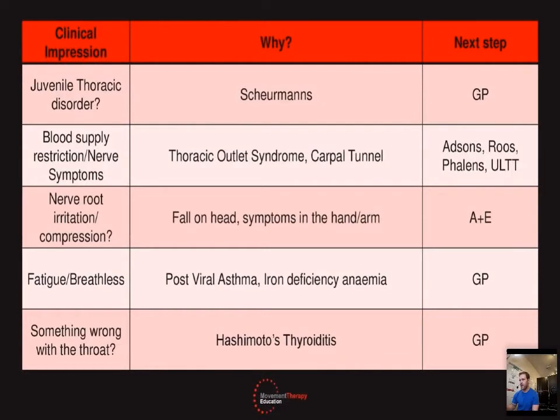So juvenile thoracic disorders. So she's 17, and one of the disorders that you can have as a juvenile is Scheuermann's disease. It's called that, although it's not really a disease, but that's what it's called. So we're going to have a look at that in a bit more detail. That would be a GP referral.